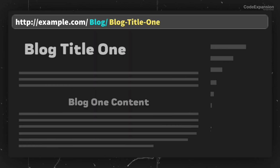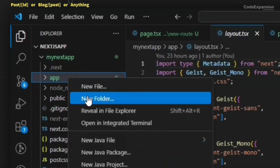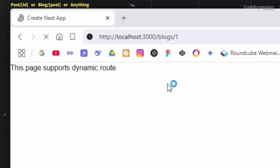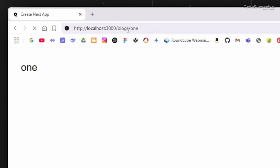Then we have dynamic routes. So what if you need pages that adapt, like a unique page for each blog post? With dynamic routes, you add square brackets to a folder name, like [id]. Now posts/[id] can become posts/1 or posts/whatever. Inside your page.js, you grab that ID to show the right content. It's perfect for things like user profiles or product pages.